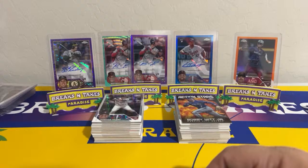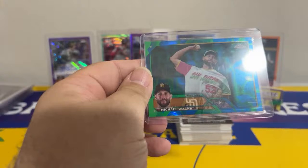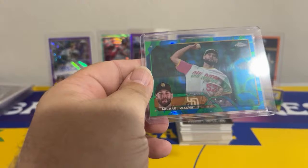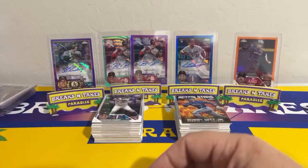Why is this one 125? Is this the aqua blue lava? Is that why? Aqua blue lava lamp. And then this is the lava lamp refractor to 125. There we go. Now we know. Nice hit for the Padres.